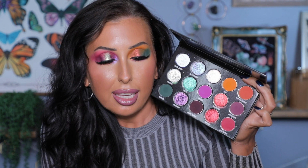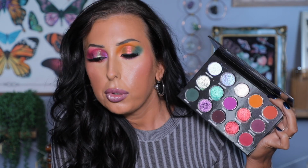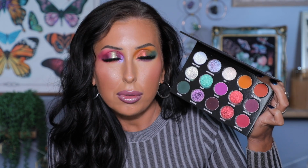I really like that you can do like a warm neutral look with this if you want to. We have those two orangey tones. If you do not like pull them up as high and kind of blown out as I did, you keep them a little lower. You pair them with maybe one of these pretty multi-chromes. You can have a very warm look that's not too intense, but that is still super special.